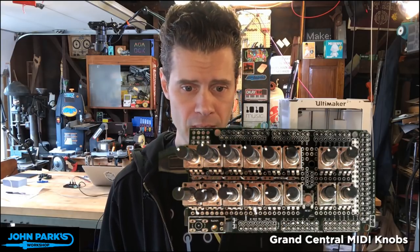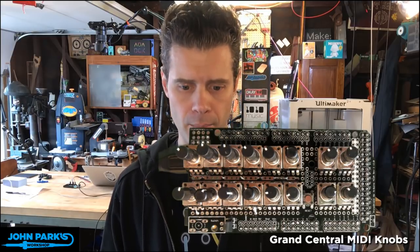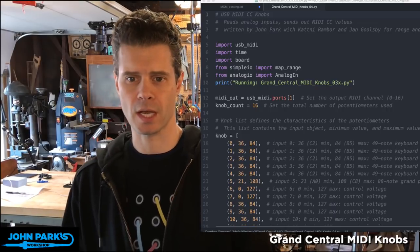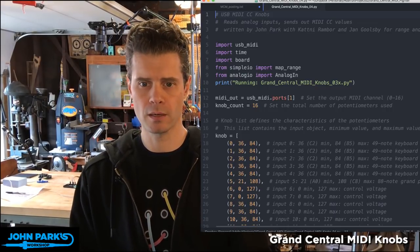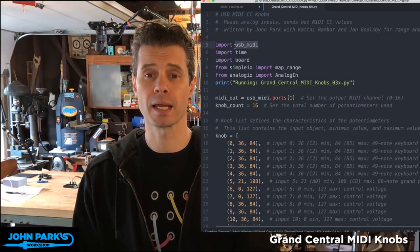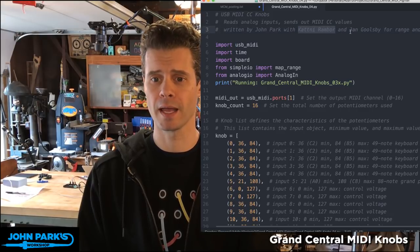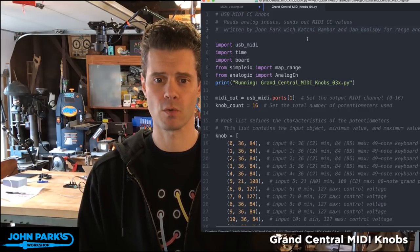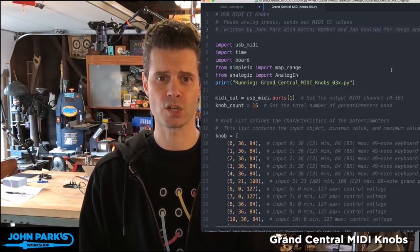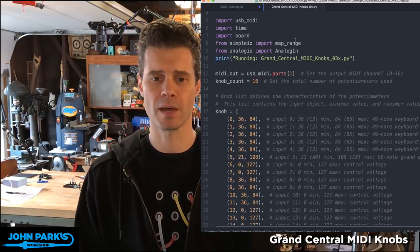So let's take a look real quick over in my Atom session here. Let me step off to the side. If you look here in Atom, I'm importing USB MIDI, and I'm writing a guide on this, so there'll be some nice instructions for it. Also, I wanted to shout out to Kattni Ruembor and Jan Goolsby, who both gave me some great help on the code for this, as well as Scott and everyone on the CircuitPython team for getting USB MIDI, and Limor for getting those working inside of CircuitPython.